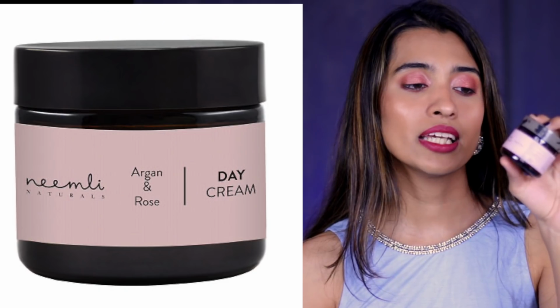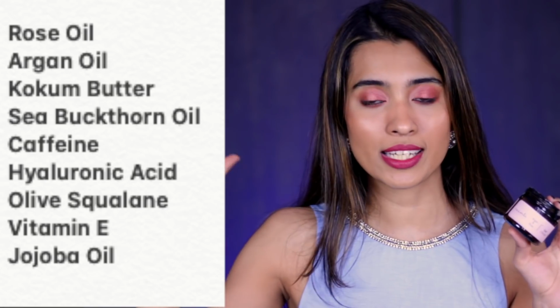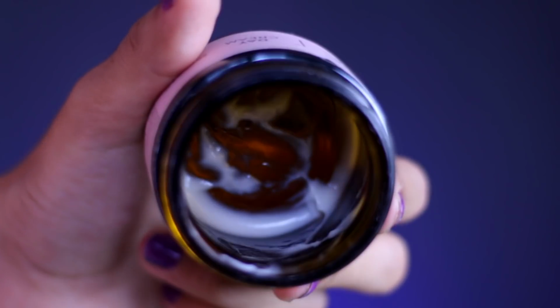Now the next one I'm going to be talking about is the Neemly Argan and Rose Day Cream. Now this one does come with a lot of good ingredients as well. I will leave it on the screen right here for you guys to see. And this one is pretty lightweight on the skin, so I feel like this is really nice for people with normal, combination and oily skin type. I've gone through the entire tub. It's gone, but the cap of this is not very, very durable. It broke really fast. So I wish the packaging was made a little more durable than this.